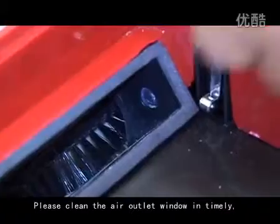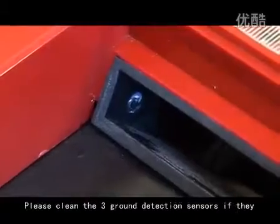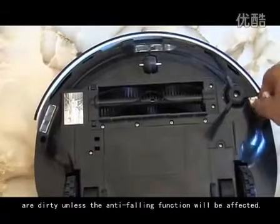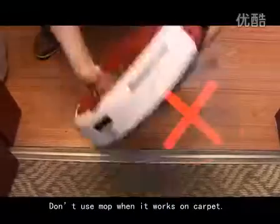8. Please clean the air outlet window in time, otherwise the cleaning effect will become poor. 9. Please clean the 3 ground detection sensors if they're dirty, otherwise the anti-falling function will be affected. 10. Don't use the mop when it works on carpet.